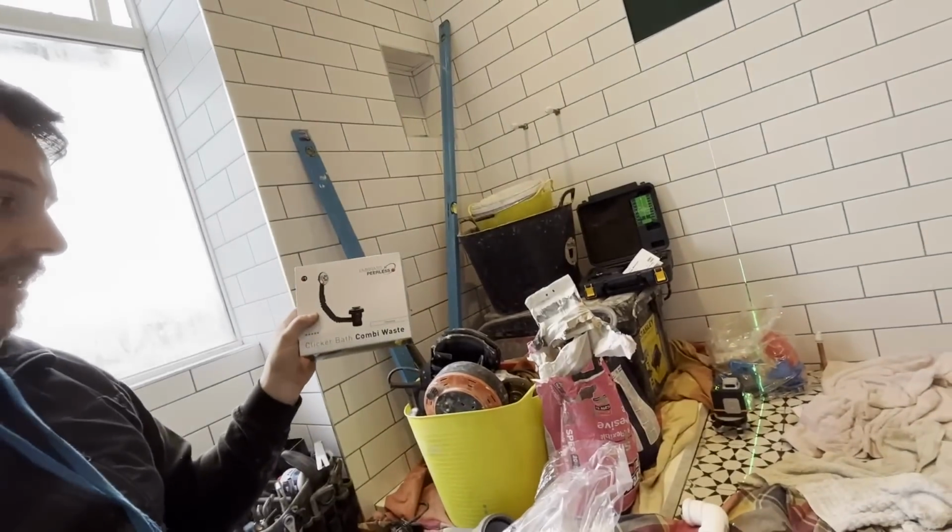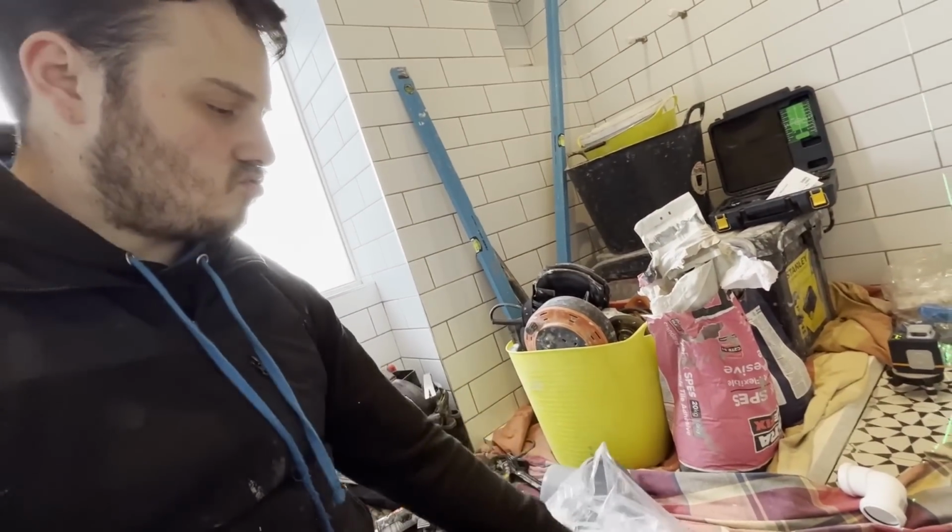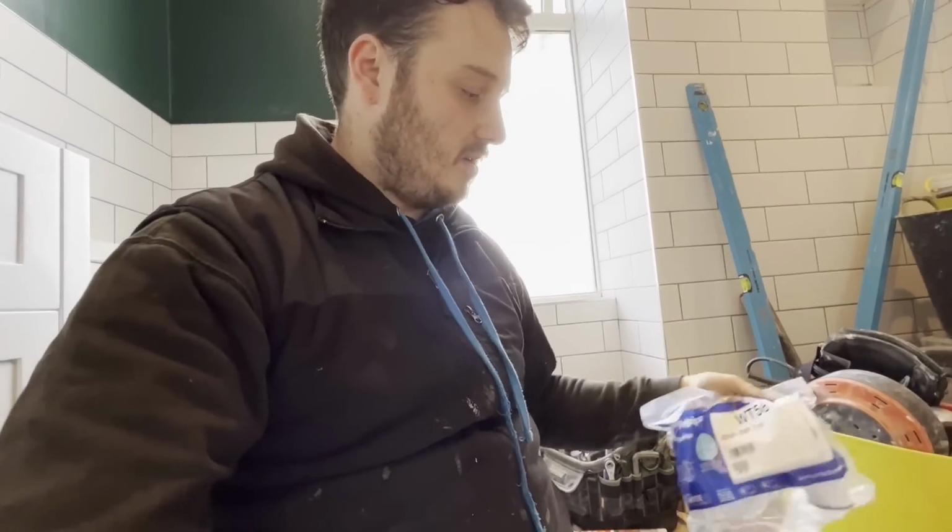Merchants didn't have the McAlpine, so we've just got a standard clip bath waste with a Polypipe trap. Never mind, we'll crack on and get this done. I'll catch up with you shortly.